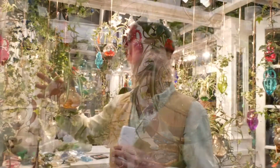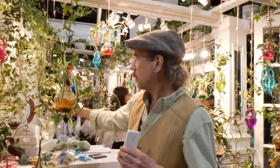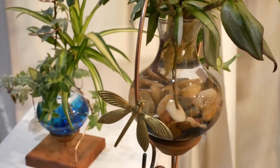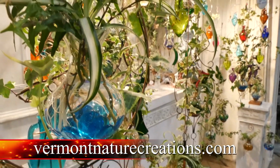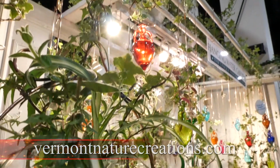I do all the welding, and my wife does the stained glass. So the stained glass designs, she hand-cuts that glass, and we solder and weld all those together. The vase itself is made for us in Kokomo, Indiana, of all places. The website is VermontNatureCreations.com or HangingWaterGardens.com. Easy to find. We ship everything with live plants.